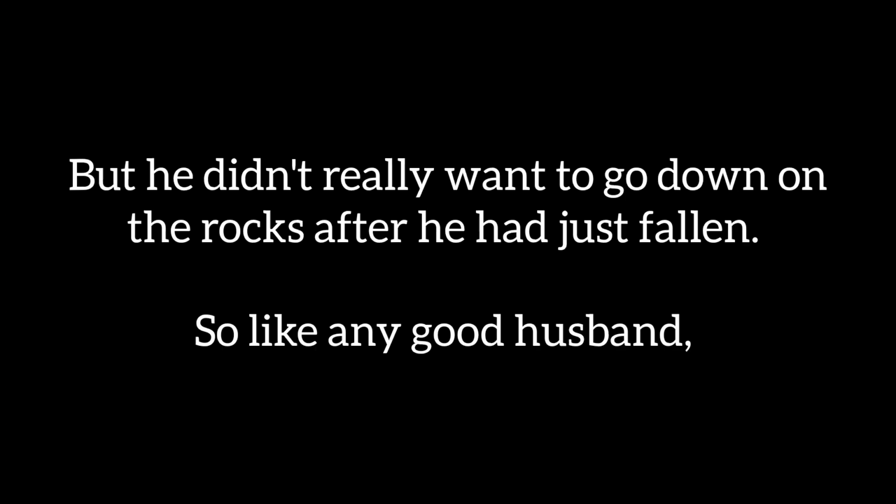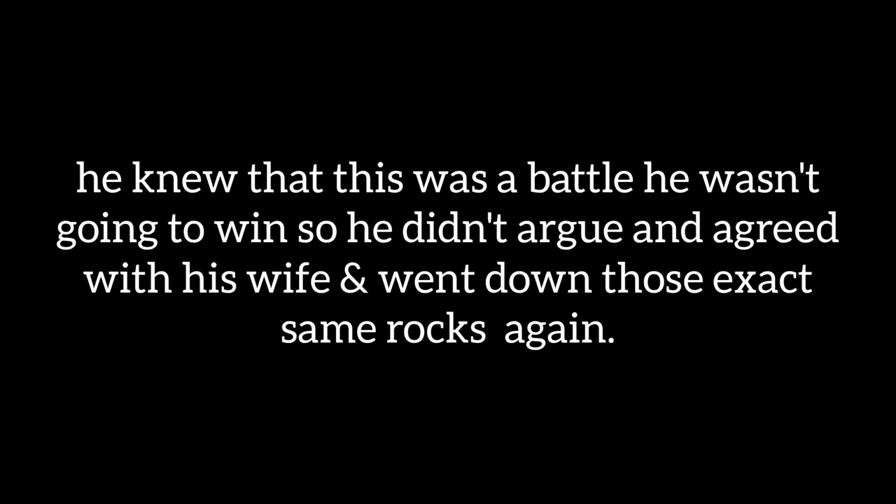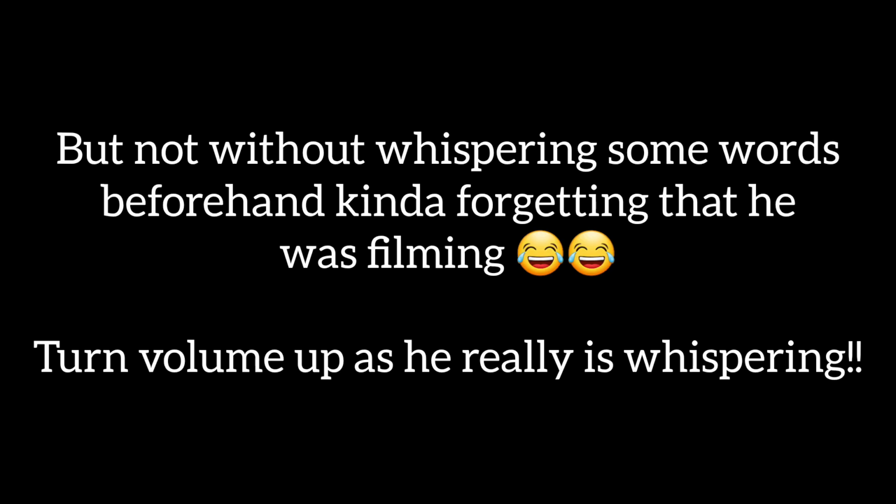So before the next clip, I had whinged that I didn't want Dan to throw the brim into the water from the bank in case it hurt the fish. But he didn't really want to go down on the rocks after he'd just fallen. So like any good husband, he knew this was a battle he wasn't going to win. So he didn't argue and he agreed with his wife and went down those exact same rocks again. But not without whispering some words beforehand, kind of forgetting that he was filming.